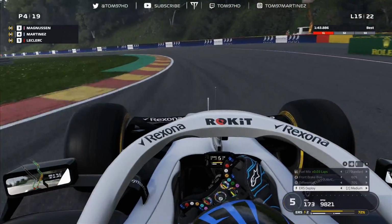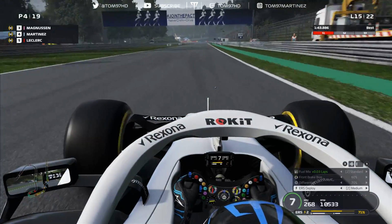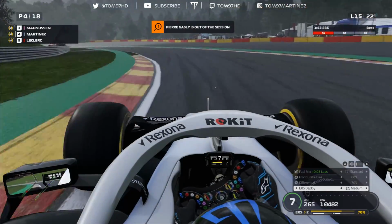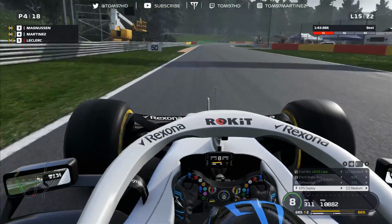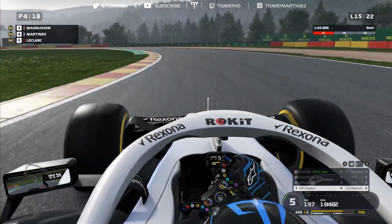Ooh, another yellow flag behind. Someone's retired. I think it's an Alfa Romeo. It might be Daniel Ricciardo, I think. No, Pierre Gasly. Wow. Another retirement. 2 in 2 laps. Will there be a safety car or VSC this time round? Looks like there won't be once again. So we continue on our way.